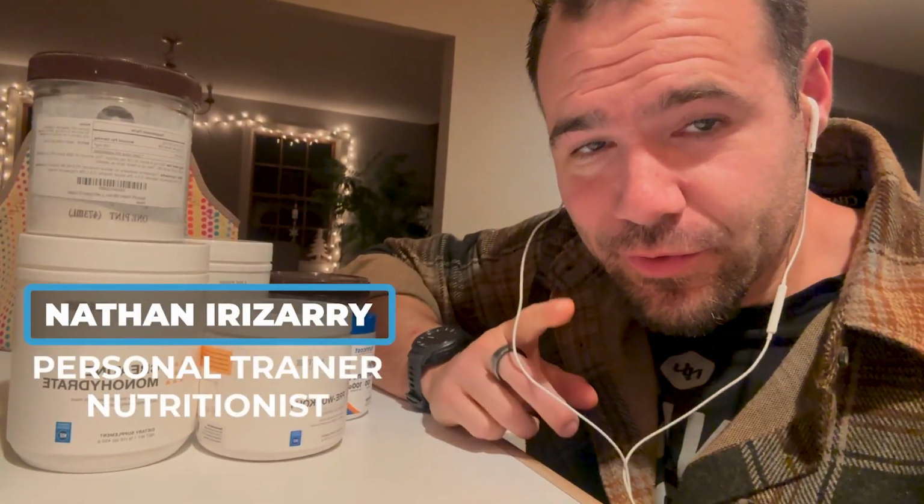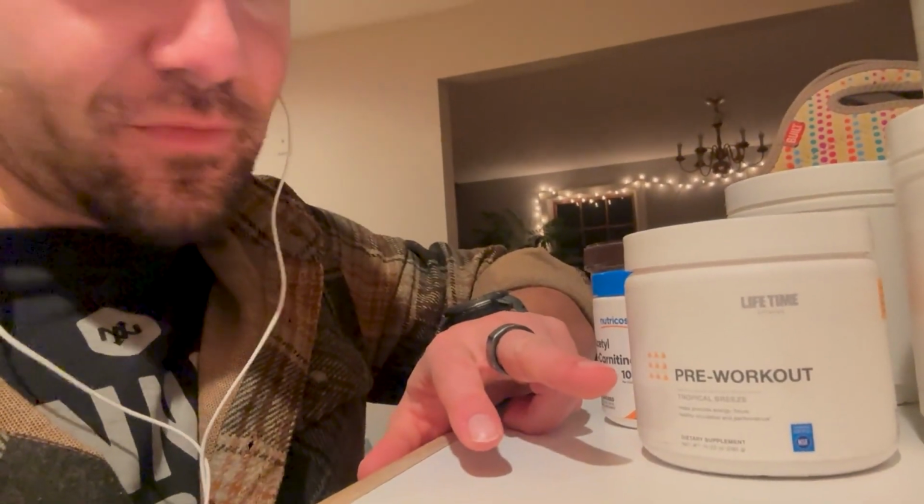Alright, so I'm going to show you exactly how I concoct my pre-workout cocktail. Some people call it, what do they call it? Potion? Pre-workout potion. That's a good name. And so it starts with this. This is the base, and this is where the flavor comes from. Not a ton of active ingredients.